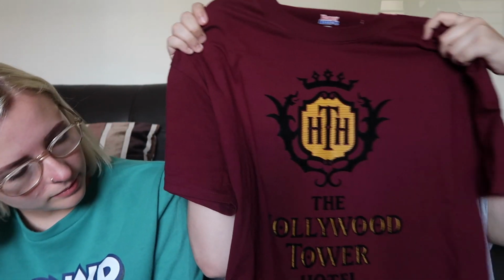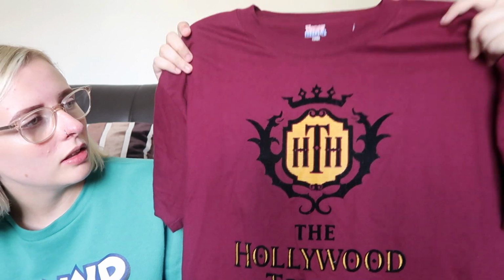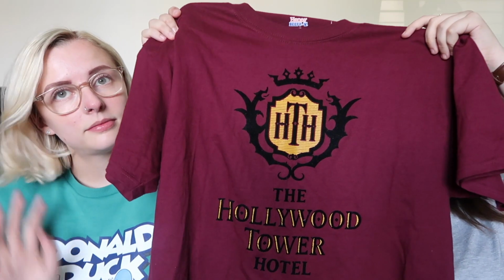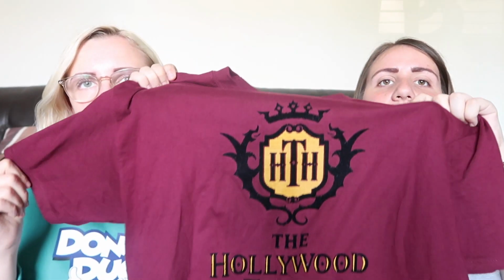So one of the first things I got was this Hollywood Tower Hotel t-shirt, which is just burgundy and has the logo on in felt. I haven't got the price on, but I think it was around $30 because I wore it on our 2nd time we went to Hollywood Studios. I really like the colour. And it's really good material as well. Disney t-shirts are really good actually. Second piece of clothing I have is a hoodie and it's actually the same design as the jumper.